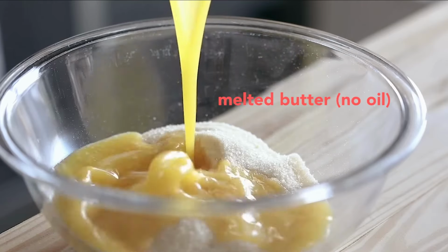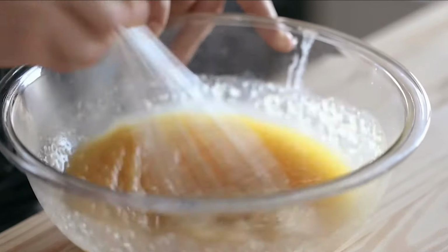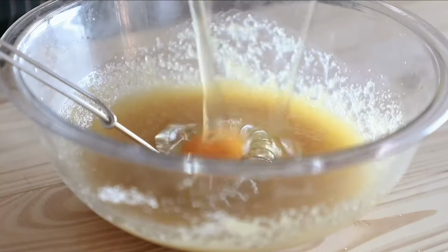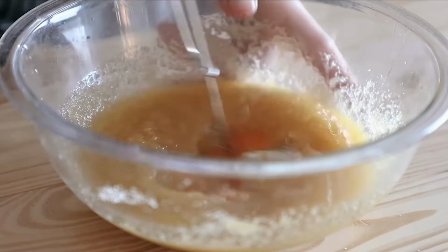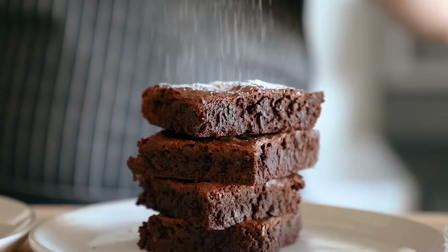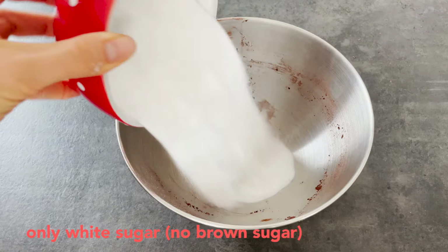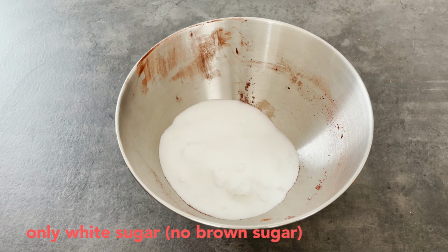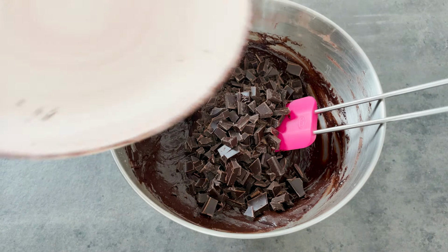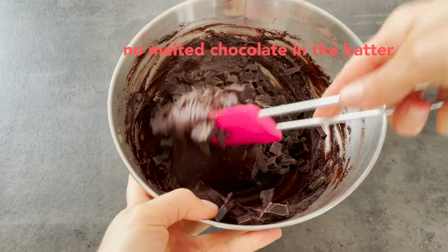The ingredients are also very simple. He just uses melted butter but no vegetable oil like many others do for more chewiness. But he has a second brownie recipe, the chewy brownies, where he uses vegetable oil and which is more similar to Babish's recipe. However, we are comparing fudgy brownies in this video, so we picked this version. And 2 more things, there is only white sugar in this recipe and he uses no melted chocolate in the batter but only folds in chocolate chips at the end.